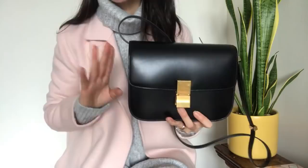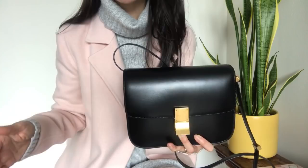Okay, so I'm going to move now to weighing each of the handbags and showing you side-by-side comparisons. And then, like I said, I will finish off with the mod shots at the end.